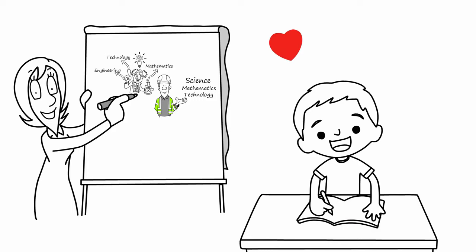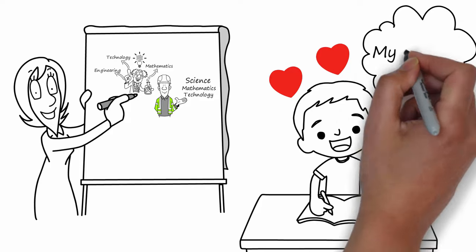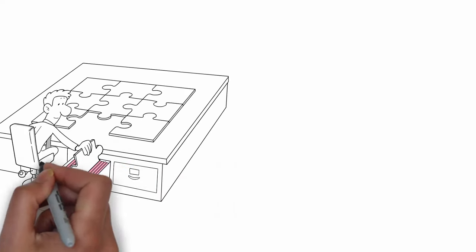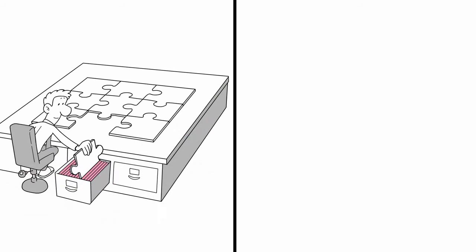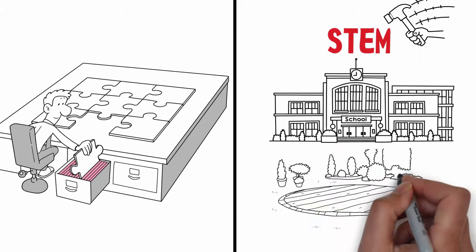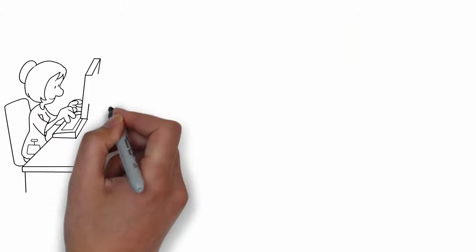Might they see STEM disciplines as more relevant to their lives? Could it lead to more of them pursuing STEM courses and careers? The answers to these questions depend partly on how integrated STEM education is implemented in schools and in out-of-school settings.